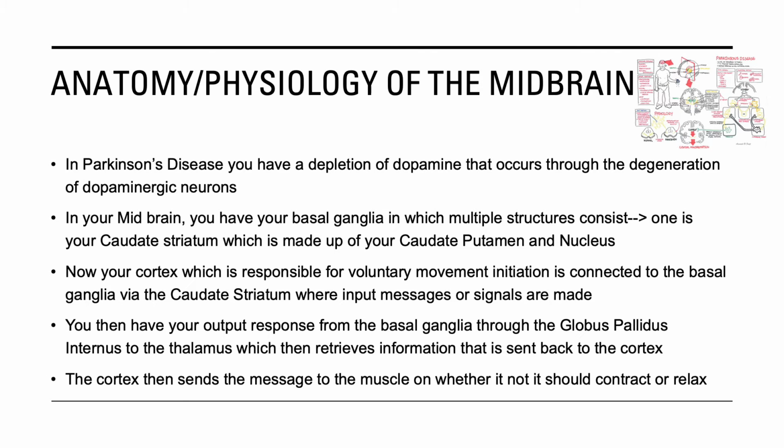Now, your cortex, which is responsible for voluntary movement and initiation of those movements, is connected to the basal ganglia via the caudate striatum, where input messages or signals are made. So now that we've talked about the input messages that are made from the cortex through wanting to have voluntary movement initiation, this initiation of voluntary movement is your input message. Now we have our output response from the basal ganglia through the globus pallidus, which is another structure in the basal ganglia. So let me repeat that.